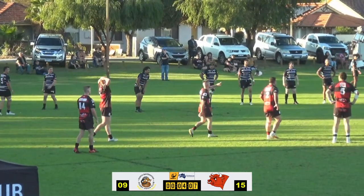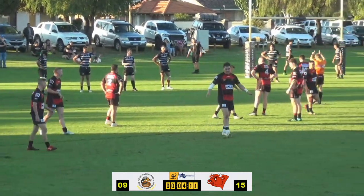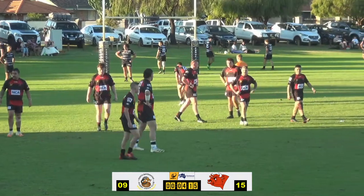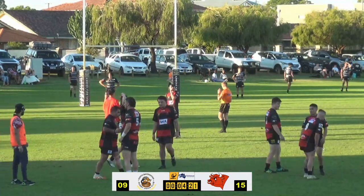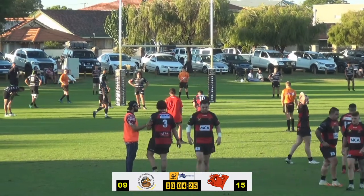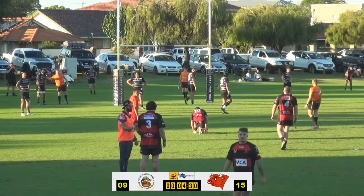Kalamunda retain the ball with that penalty. Two offside points. Now we'll take the points. Braden Forrest will attempt to add another three for Kalamunda. Stretch them back to a 9-point lead. Bit of angle for this shot from Forrest. Distance will be no problem.